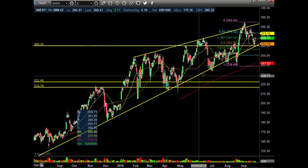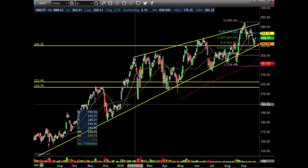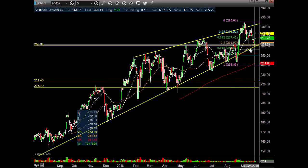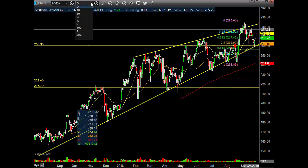Then you have this lower trend line, which has been pretty much the line in the sand for this one. Every time it hits it, goes right back up. That starts to crack, you know, because we made a low, higher low, higher low, higher low, higher low. If that starts to go away, then we will be trending lower. Gosh, unbelievable. Let's go to the weekly on this one.